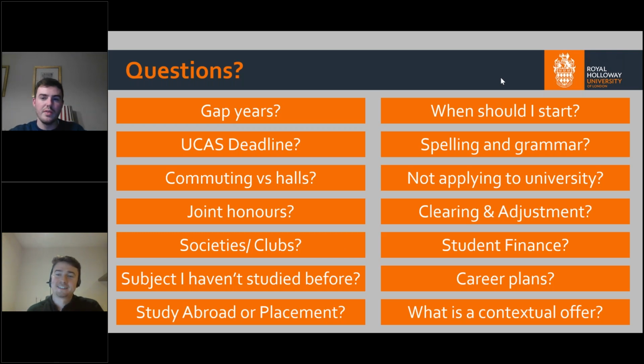The total fee for 3 years. So that will be £9,250 per year times 3. So I'm not a mathematician, so I'm not going to say it off the top of my head. But whatever that is times 3. Of course, if you do extend your studies through maybe a year abroad or a study in industry, then there will be an extra added cost factor involved there as well. But yeah, that's for UK students specifically. Yeah, and then for internationals, it will vary from course to course.